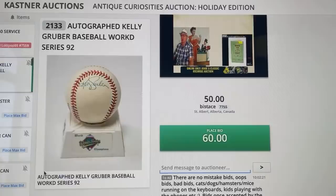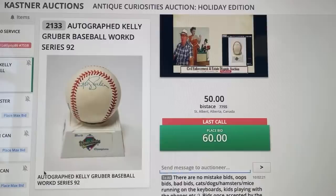So, 25, 75, 58. Kelly Gruber baseball. Oh, yeah, this is the World Series, not the Work Series. It's the World Series baseball. He was a player for the Blue Jays. But somebody who's a Blue Jays fan or baseball fan will probably think that's pretty neat. You probably get a nicer holder for it, though. That's the one that came with it. But a nice little case would look great with that.